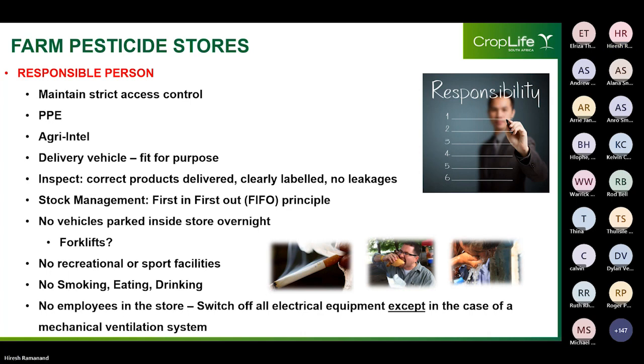Recreational sports facilities are to be erected in the pesticide store. Smoking, eating, or drinking inside a pesticide store must be forbidden. These actions are a sure way for pesticide residues to enter the body, because cigarettes, food, and drink are handled with contaminated hands. This also puts into context the importance of employees being trained in the meaning of symbolic safety signs.